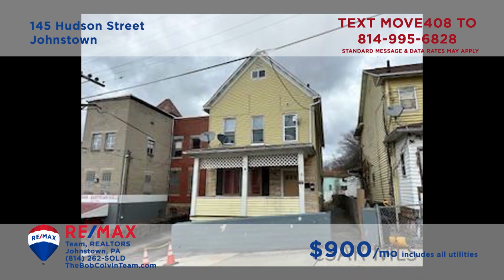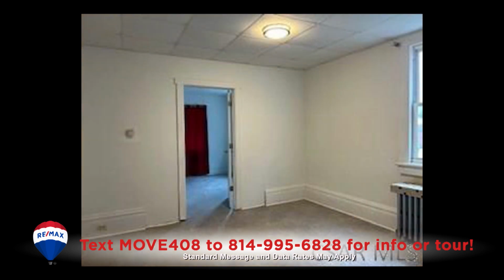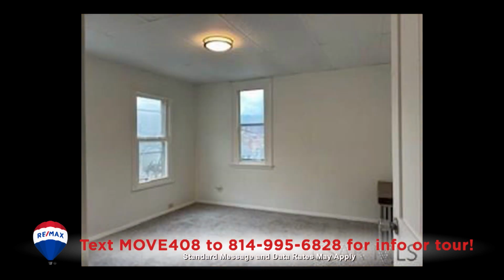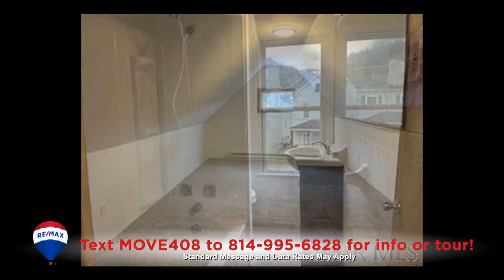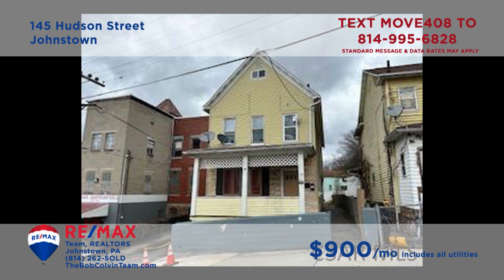RE/MAX Team Realtors is your go-to rental resource for great properties like this home. You'll find a spacious eat-in kitchen with new appliances. The dining room shares open floor space with the living room. Find rest at night in the three large bedrooms, including one on the main floor. And there's a full bathroom for personal privacy. All this plus finished attic storage space. Contact RE/MAX Team Realtors for all the details or to take a closer look.